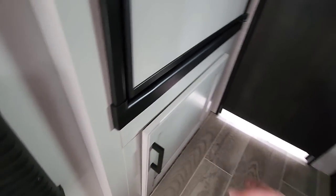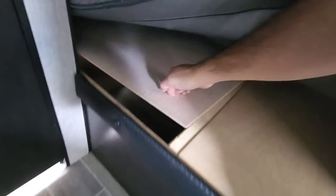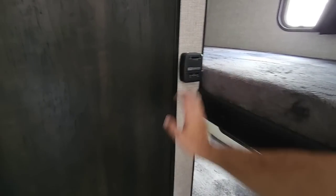Then you have some storage space under here, as well as access to some of your cords and cables. Right here you have storage underneath this space. Good amount of storage. Exterior hatch access to this would have been nice though. Not needed, but it's just something to think about. Your Suburban air conditioning thermostat.